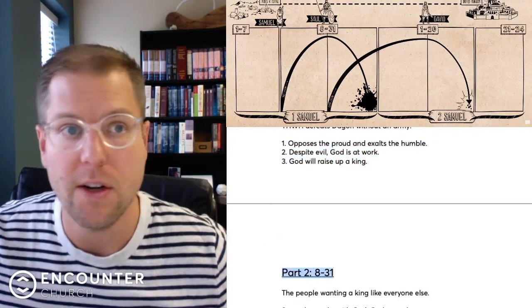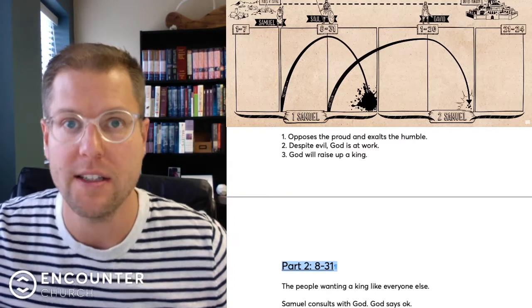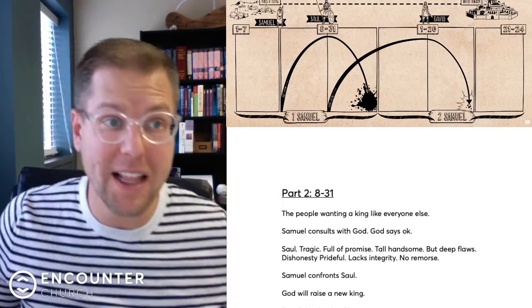All right, now that's the prologue, the first panel there. Now we have part 2, chapters 8 through 31, the second part of 1 Samuel. The people, they want a king. They want to be like everybody else.